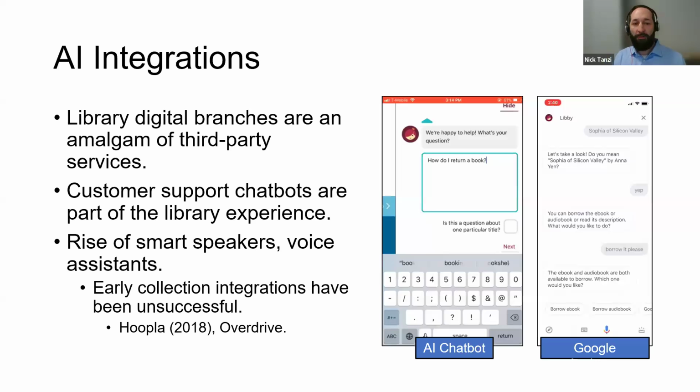Customer support, AI-powered customer support, has been a part of many of these vendors for a long time. Overdrive supplies ebooks to 95% of our libraries in North America. Back in 2019, they indicated that 1/3 of their customer service was handled by artificial intelligence.